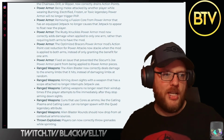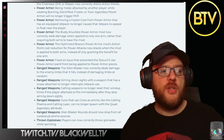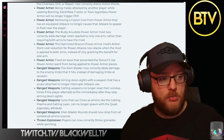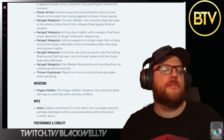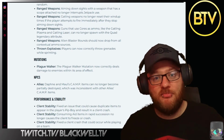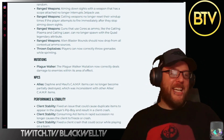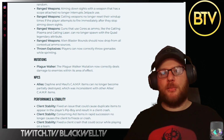Alien Blaster rounds should now drop from all contextual ammo sources. So you take the Alien Blaster into Daily Ops and get all the ammo. Players can now correctly throw grenades while sprinting. I've never tried to throw something while sprinting. I've never sprinted. I mean, let's face it, my sprinting is probably a casual saunter.